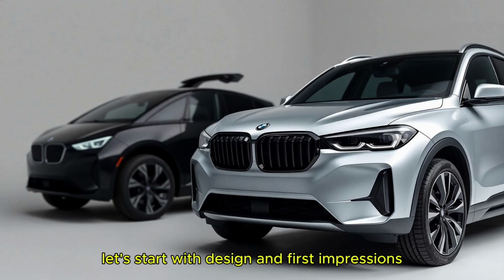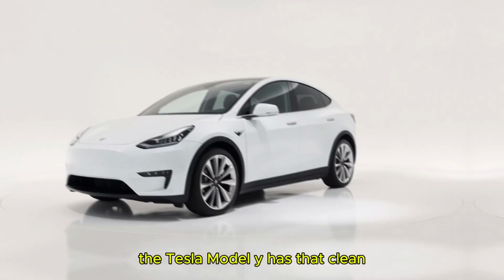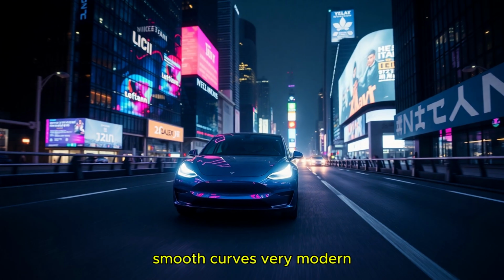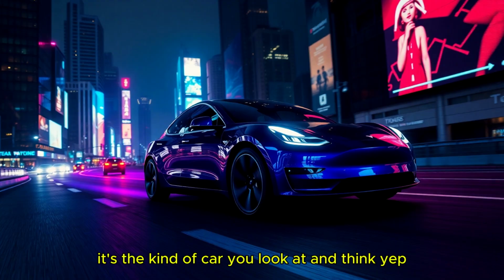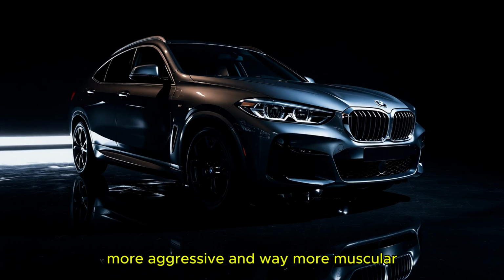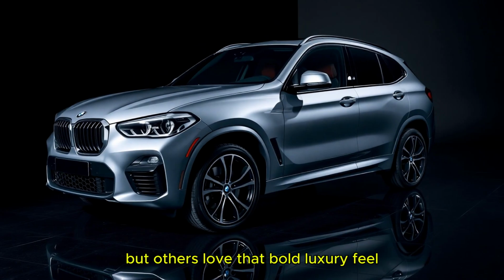Let's start with design and first impressions, because let's be honest, looks do matter. The Tesla Model Y has that clean, minimalist Tesla look. No extra lines, smooth curves, very modern. It's the kind of car you look at and think, yup, that's definitely the future. On the other hand, the BMW iX looks bigger, more aggressive, and way more muscular. Some people say the front grille looks strange, but others love that bold luxury feel.